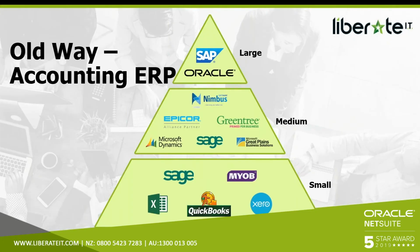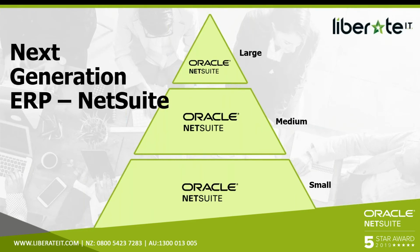And this is how old accounting systems were traditionally viewed, depending on the size of the organization, from the small end of town to medium to large. Really the beauty of what NetSuite does is that it's a scalable system. We've got a small one-user manufacturing company in Wellington, through to our largest customer that has over 5,000 licensed users. So from your view, it's good to know that from a scalability point of view, once you invest in NetSuite, that system does grow with you.